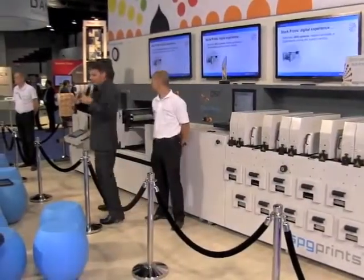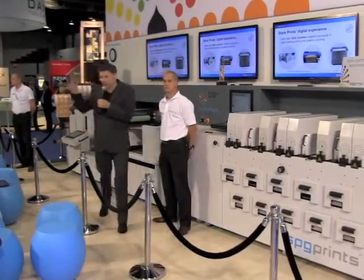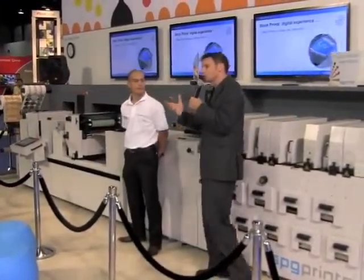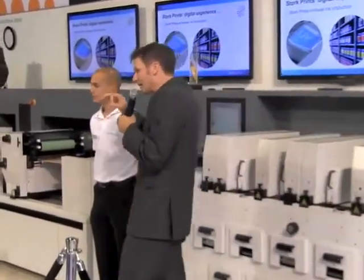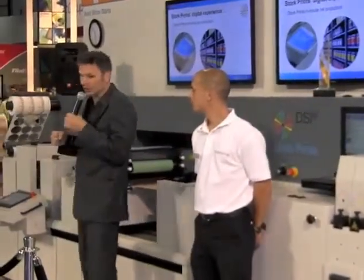And this gives you two main advantages. The first is a guaranteed high consistency quality of ink at all times. And the second is it fits in with this total systems approach. So you don't just get the machine, but you also get the ink that's used in that machine. And by matching these two more closely, it helps give you a higher quality end result.